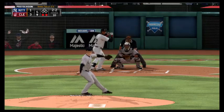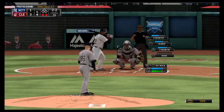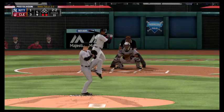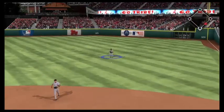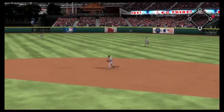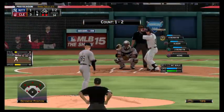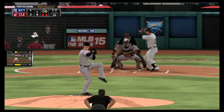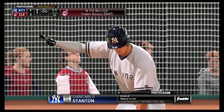To 2-2 now. Swing and a ball hit to the left side, and this is going to wind up a souvenir. The 2-2 coming. Now a swing and a bouncing ball toward the hole. And this will get through into right, and he's aboard with a single. Buster Posey will stand in. He's 1-for-2 so far. The 1-2. And he comes back with a fastball. Strike three called, and the inning is over.